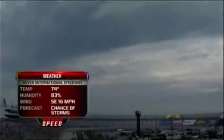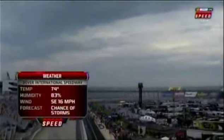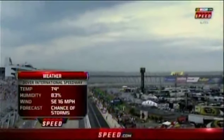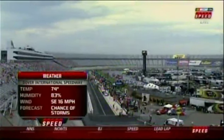There have been 3 first-time winners this season, but right now it's Mother Nature who is starting to win. It's 74 degrees. There is a chance of storms in the area. You see the threatening clouds overhead. So far, everything is clear. This race will start. It will begin, and we will also be racing each other and the weather.